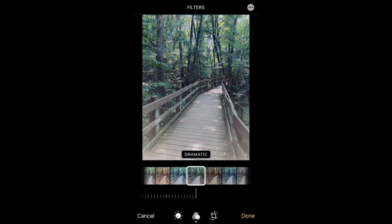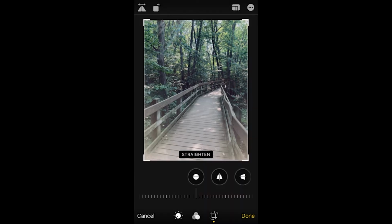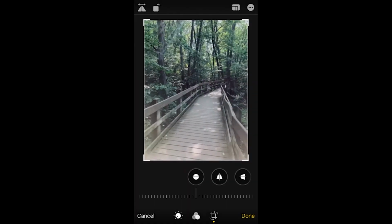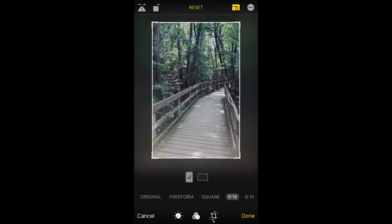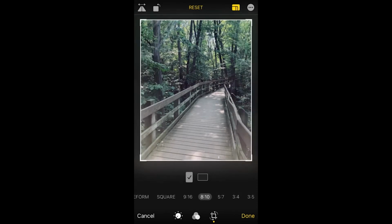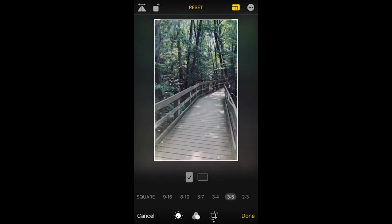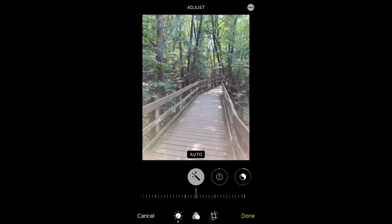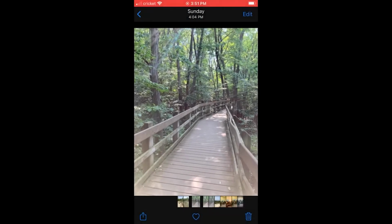The next option is allowing you to make some adjustments to the image. You can flip it back and forth, and you can rotate it. You can cut the image so that it's in a square, or you can change the aspect ratio. If you don't like that, you can go Cancel, and you can discard all the changes. Or if you did want to keep some of those changes, you can just press Done, and then it'll save it automatically to that file.